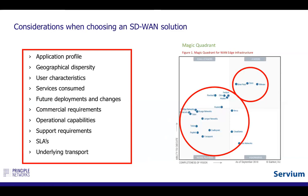Commercial requirements. Are you a CapEx type business or do you prefer OpEx? Some SD-WAN variants are strictly one or the other. What operational management capabilities do you need as a business? What kind of in-house resources have you got? What support requirements do you need? And what underlying connectivity and transport is required from your perspective, to deliver the right SLAs?